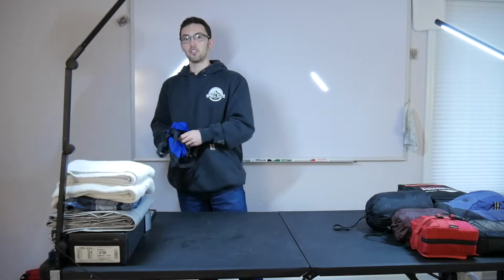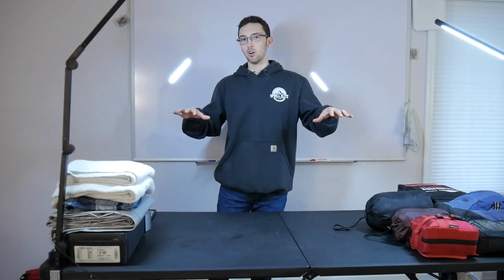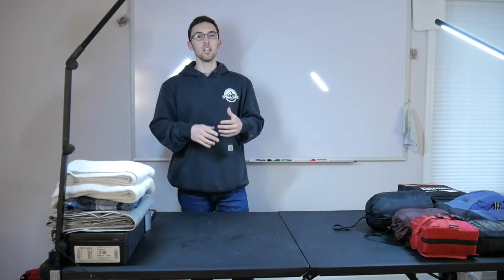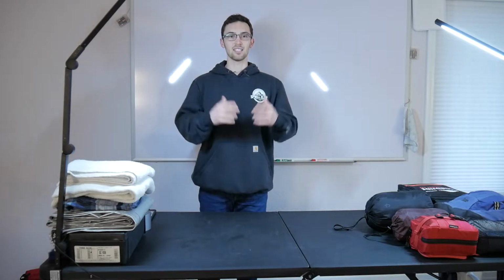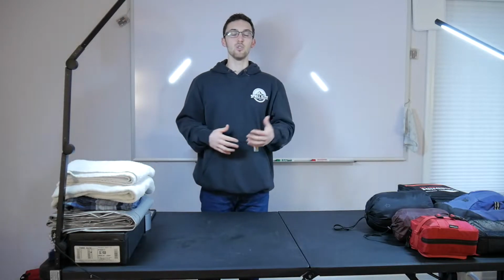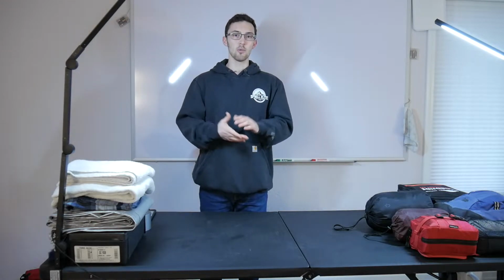Now I should preface by saying everything in this kit is what I keep in my car at all times. However, I often, especially in the winter, go out in the wilderness with additional gear. So additional clothing, additional puffy coats, wool, gloves, hats. And so this is always an emergency setup that I can come to if I found myself on a snowy pass in a t-shirt, right? That would be a perfect case.